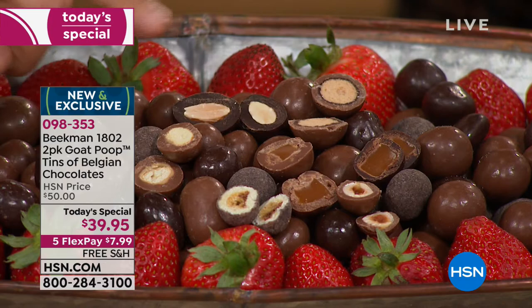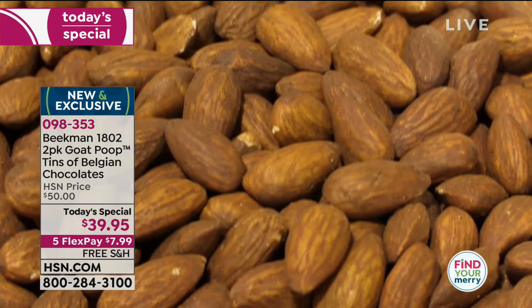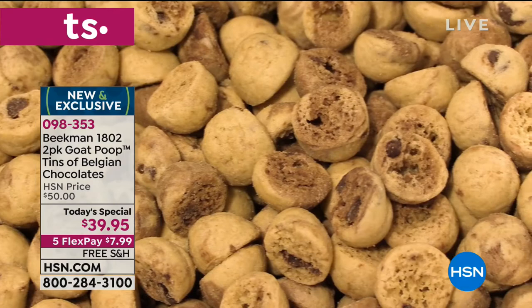The reason our chocolate is so thick is because it's hand panned. And what that means, it goes into a tumbler. That's white chocolate right there, but the white chocolate, the dark chocolate, it goes into a tumbler with the almonds, with the hazelnuts, with the pretzels and the butterscotch, with the cookie centers that you see right there. And as it tumbles and tumbles and tumbles, it gets thicker and thicker and bigger and richer and more melt in your mouth until you have goat poop.